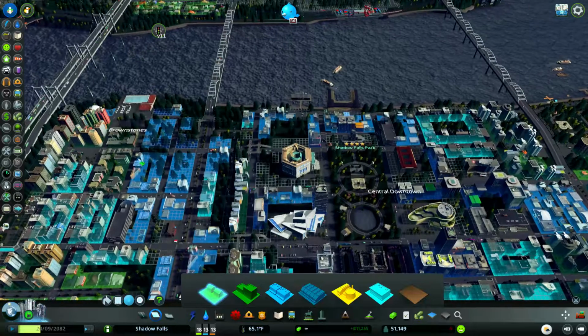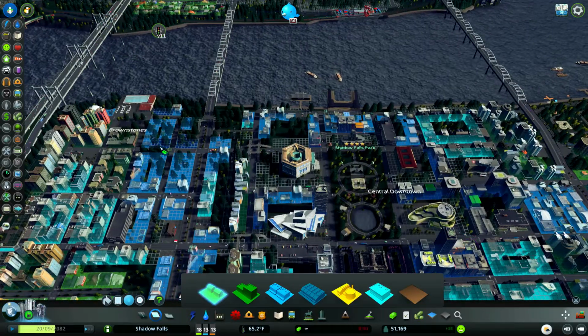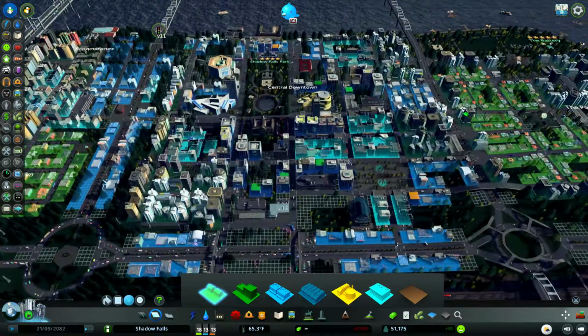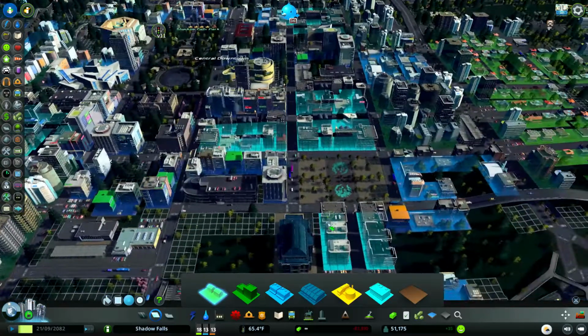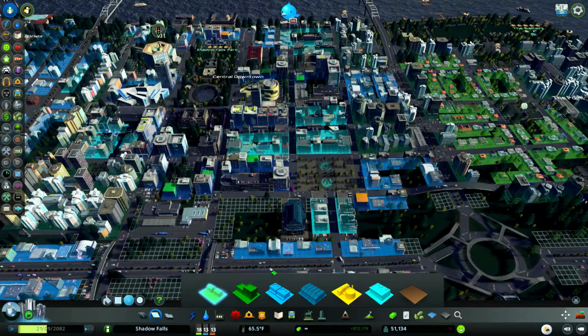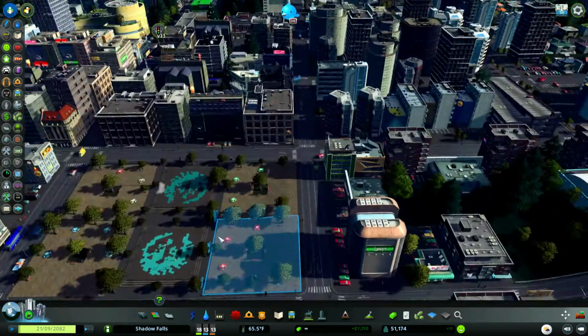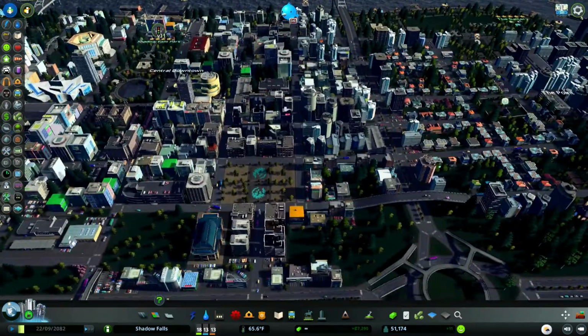And in fact, over here I have very low demand for any more commercial at all. I'm forcing it, but it doesn't really want any more. It just doesn't want it. But it turned out really, really nice. I got this nice little park here, the different places for people to go. I got my bus line set up.